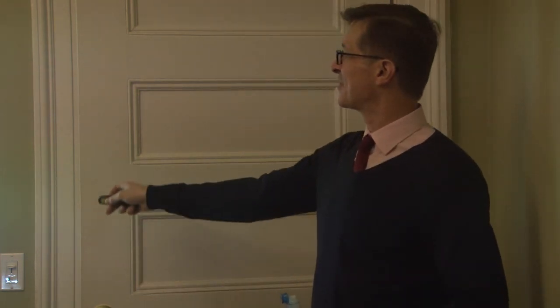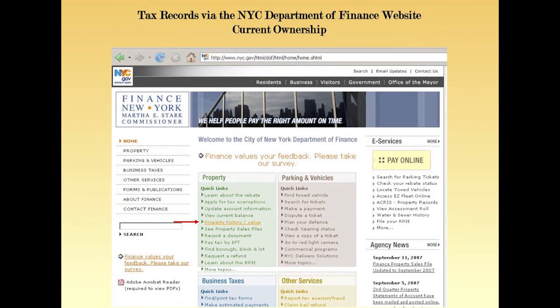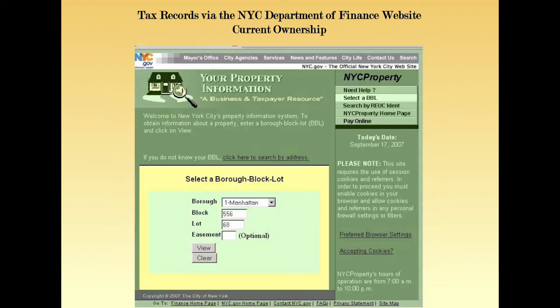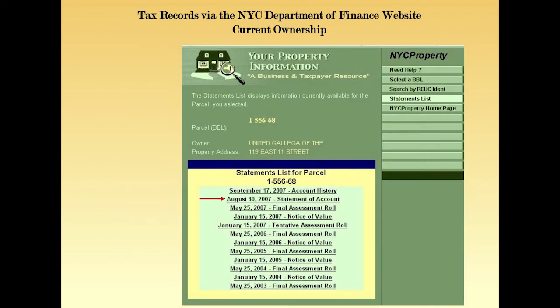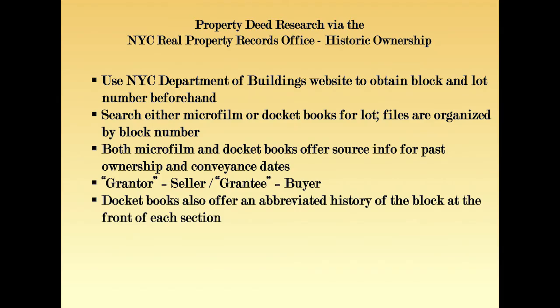All right, so the Department of Finance website: you go to the home page, and property history value, click on that. Enter in the borough, the block, and the lot. Statement of the account. This is part of the owner's name. You're not getting everything, so I'm just trying to get you to the current owner here, and there's the current owner. They also have limited deed information on this site as well, through those links.